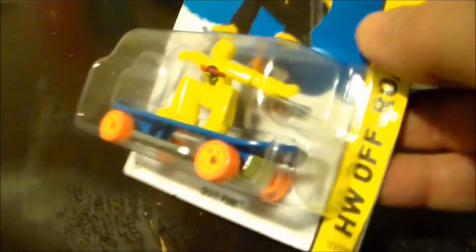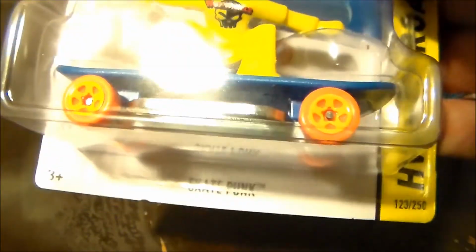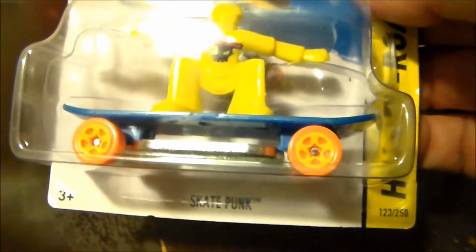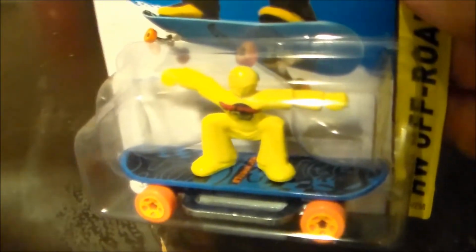I found a skate punk in the dump bin, which is pretty awesome because I did not think I was going to find a skate punk. And I used to skateboard a little bit, not too much. I got tired of falling and hurting myself, so I gave up on it pretty quick. But I dig skateboarding. I like the X Games and extreme sports and that kind of stuff. So this is a pretty cool piece to have. It's a weird piece for Hot Wheels, but it's pretty cool. I'm glad that I found it.